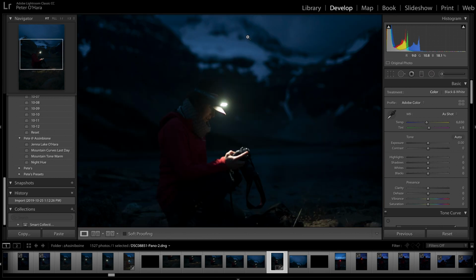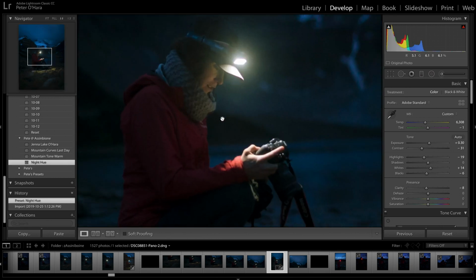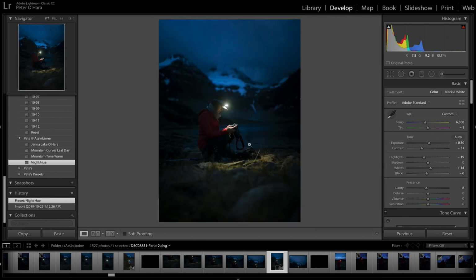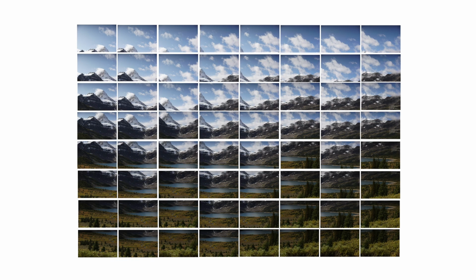Pretty happy with that. And let's just put on some basic night hues that I made for this one. And there we go. It really compresses the distance of the mountains towards your subject. It sort of gives you that medium format type look. You have a super high resolution photo. You have the background being at a more of a compressed distance to your subject. And it's just a really nice look, I find.